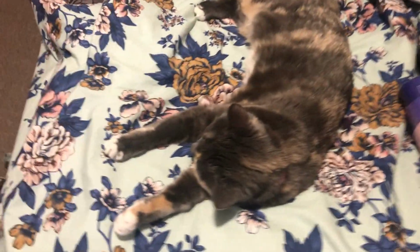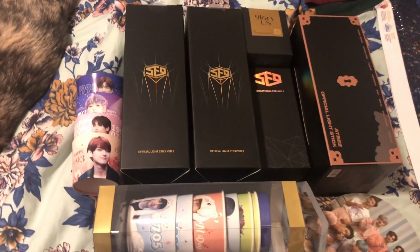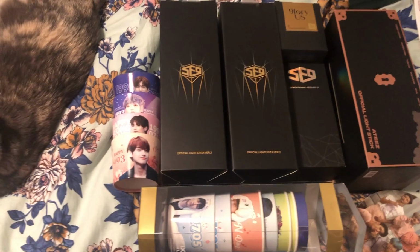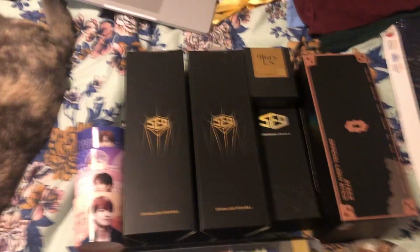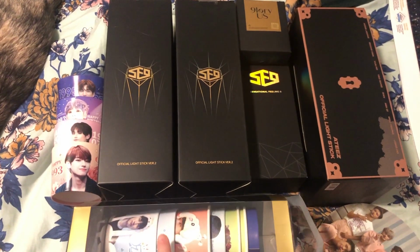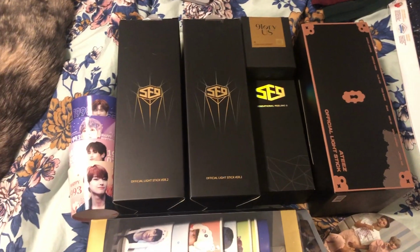Oh, I did forget one thing real quick. It's my cat. See that? Hi, Stella. She's not impressed. This stuff is all the stuff I did not have room for on my shelf, so I'm gonna have to find a place for it. It really just is all of the light stick boxes and all these little cup sleeves. So I gotta find a place for that.